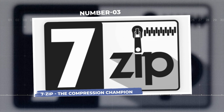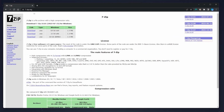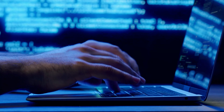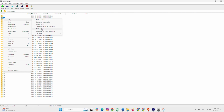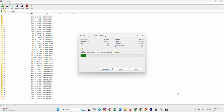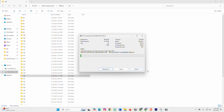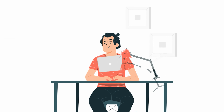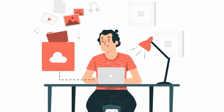3. 7-Zip, the compression champion. 7-Zip might seem like a boring utility, but this little program is essential, and here's why. Every computer comes with basic compression tools, but they're honestly pretty terrible. 7-Zip creates smaller compressed files than any other tool. We're talking 2 to 10% better compression than WinRAR or the built-in Windows tools. That might not sound like much, but when you're dealing with large files or limited storage, it adds up fast.